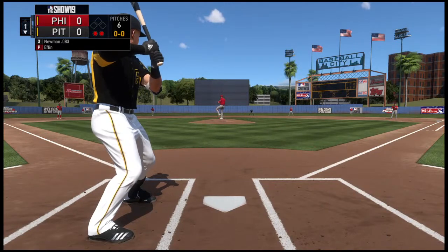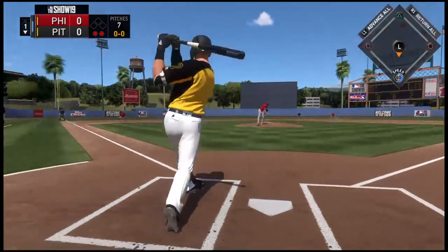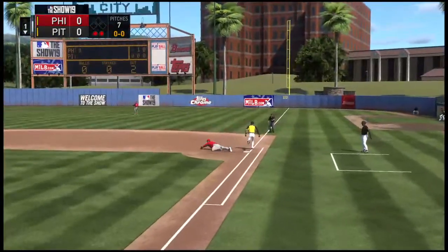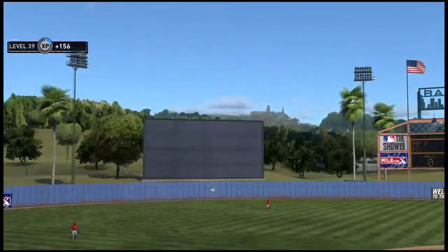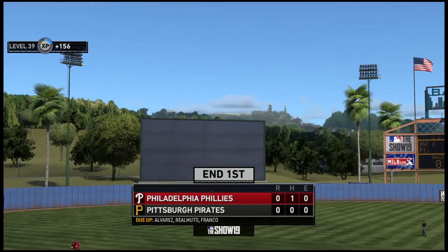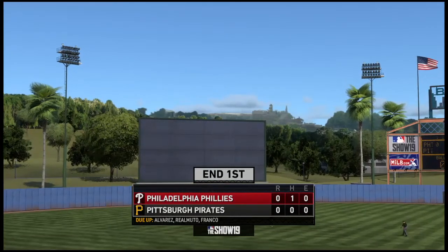He's ready. Here's the first offering. Ground ball left side. And a wide throw, but a great job there to keep his foot on the bag, and that fine play will end the inning. Second inning upcoming here in Florida's Baseball City with no score.